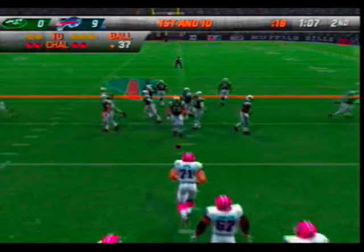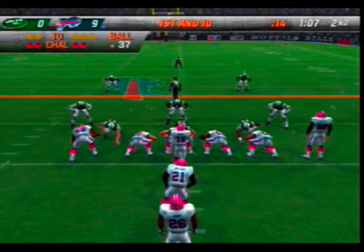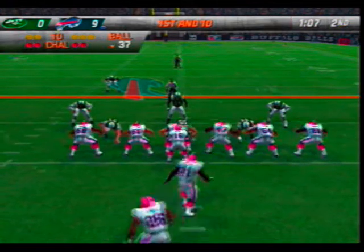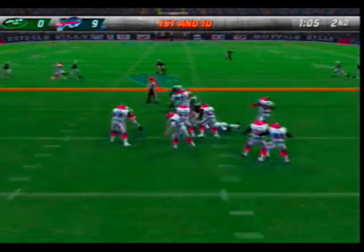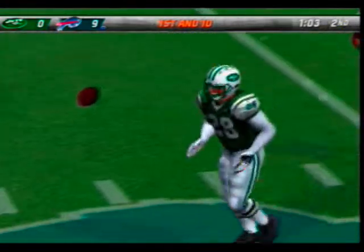The Bills will start the drive at the 37-yard line. First and 10. The Jets come out in a nickel package. He'll pass on first down. Throws it. Incomplete as the defender knocks it away.